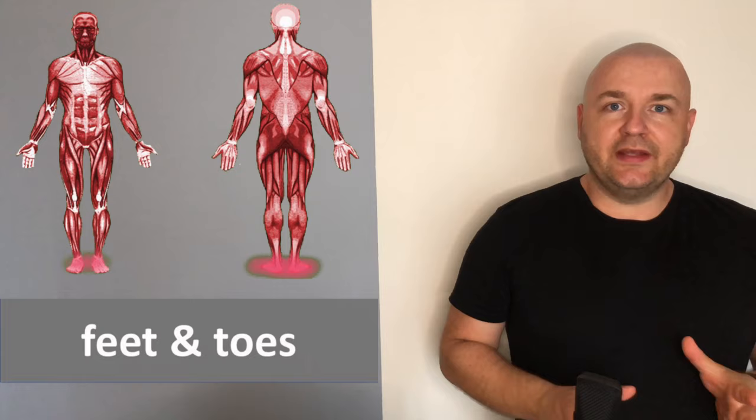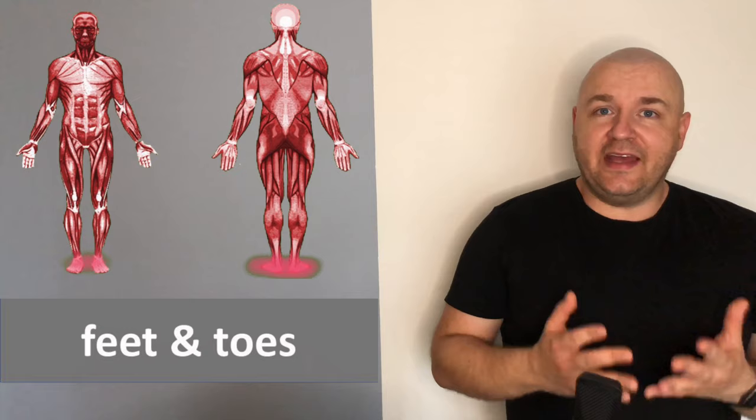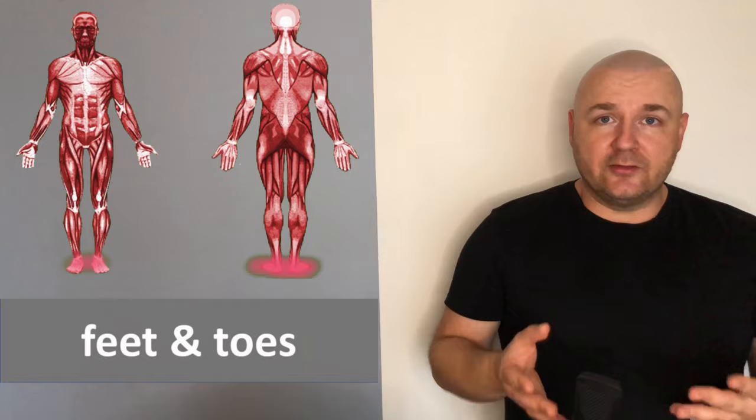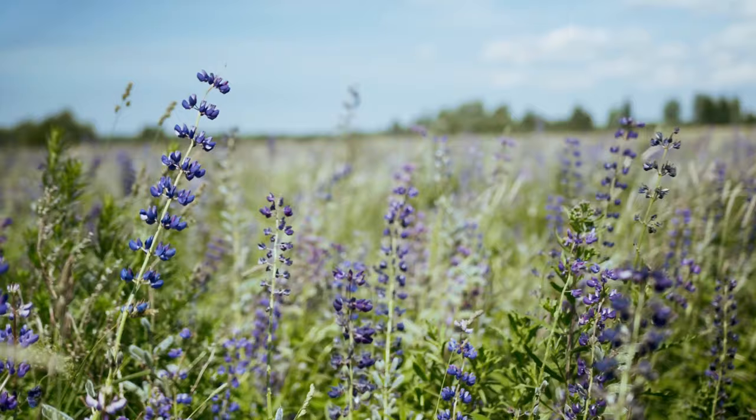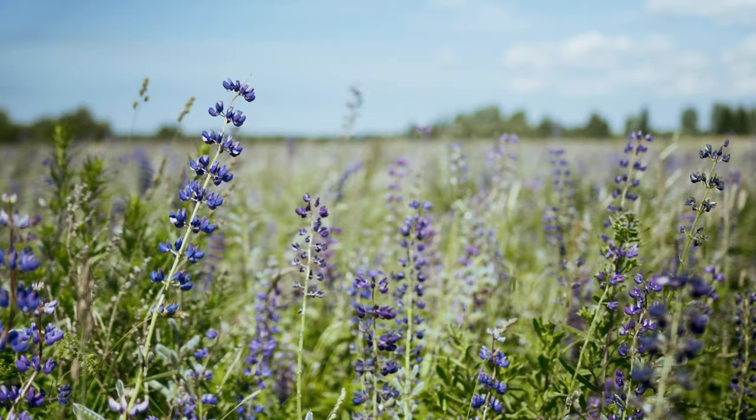Now concentrate on the sensations you feel in your feet. Curl your feet and your toes as much as you can. Keep it like this. Feel the tension in your feet and in your toes, and release it. Feel how they relax. Remember to take deep breaths. Remember to breathe out really slowly. Notice the difference between the tension and the relaxation.